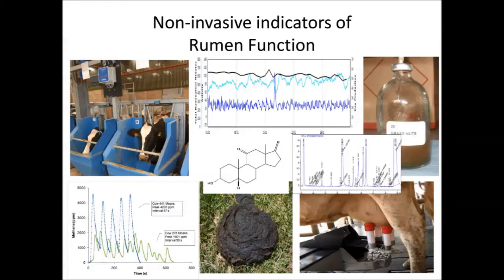But then the more novel technology things, we've been measuring rumination time.